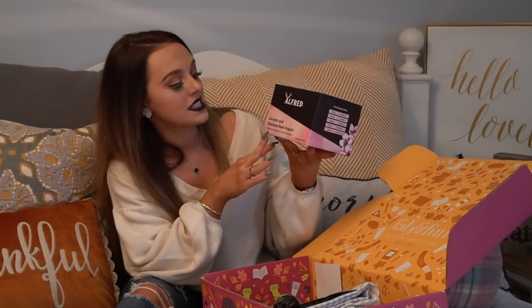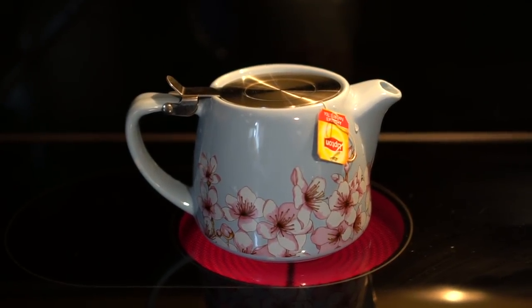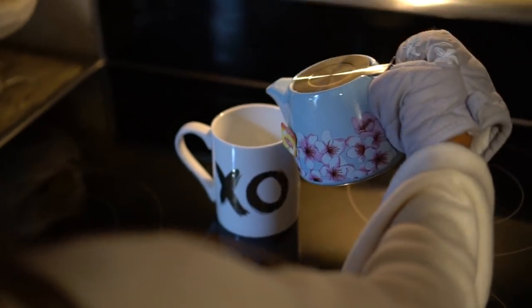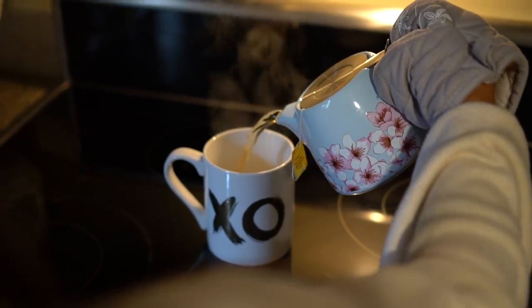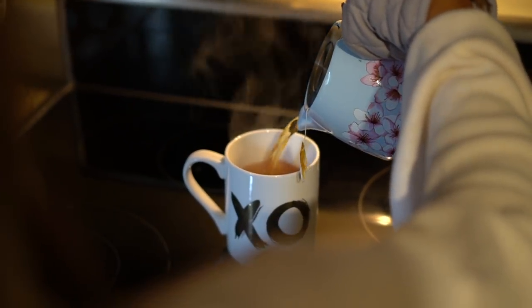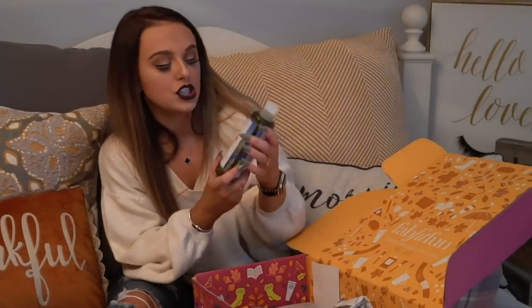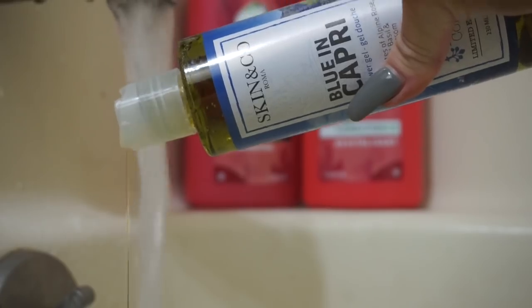So this is from Alfred's Tea. It's a ceramic stainless steel teapot. I think this is so cute. So, this little teapot makes the perfect amount of tea for one cup of tea, which I think is so cool. You can do it with loose leaf tea. It has a little strainer in here so you can put your tea in. And I think that is just about the cutest thing I've ever seen. And it's perfect. You don't ever need a huge pot of tea unless you're having a party, which I don't, so here we are.